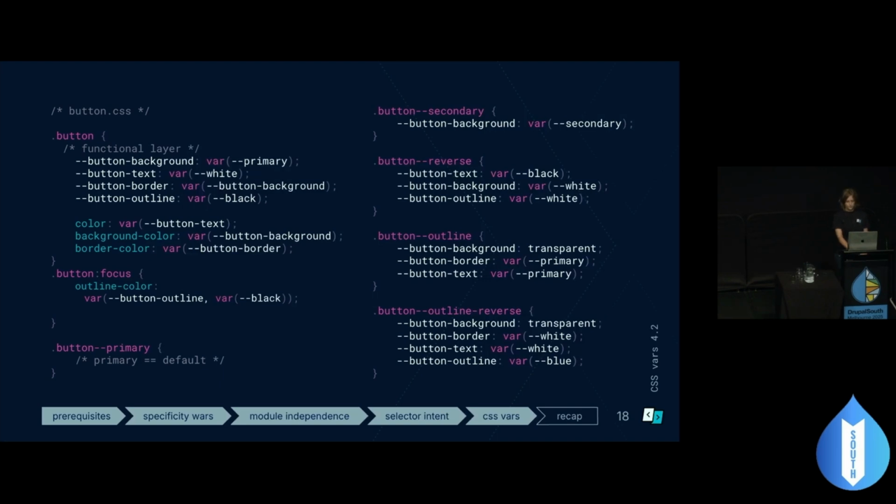So yeah, all of this is making it a lot, not completely foolproof, but a lot easier to override things for different contexts. And especially if you have a design system, the chances are that you'll have a lot of different contexts and will need to override stuff. So yeah, doing it like this will really help keep the specificity down overall in the long term.